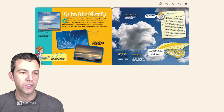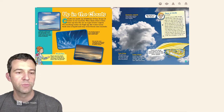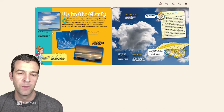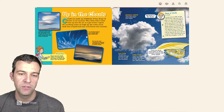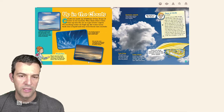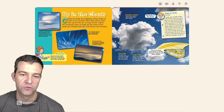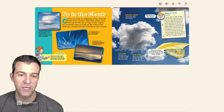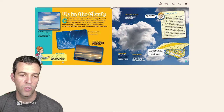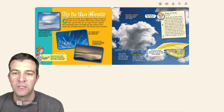Lenticular clouds look like spaceships. Their shape sometimes forms when strong winds blow across mountains. The streaks made by cirrus clouds often have curved ends, and we use the term overcast to describe the blanket-like effect of stratus clouds. Frizzle fact. Fog is very low cloud cover. It is made of tiny drops of water that hover near the ground.